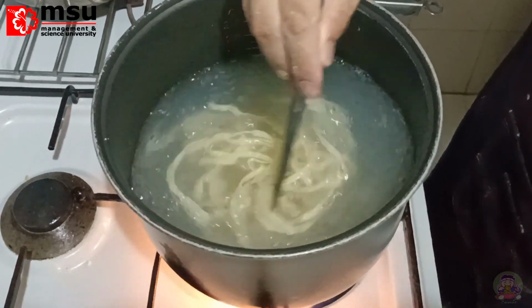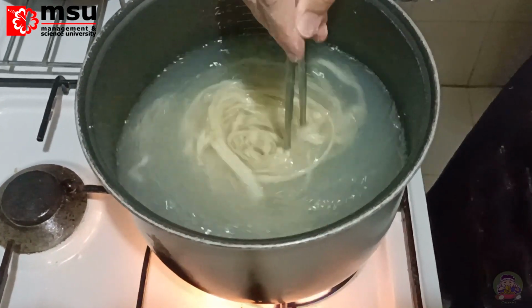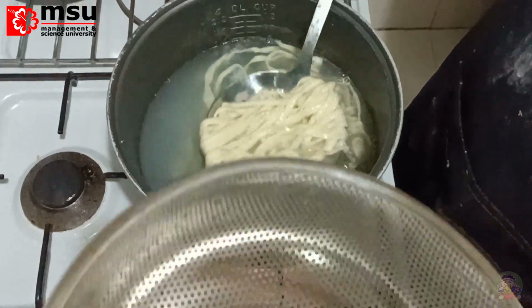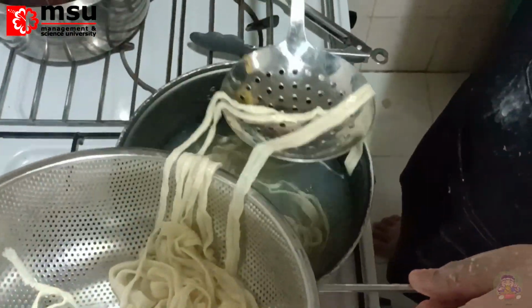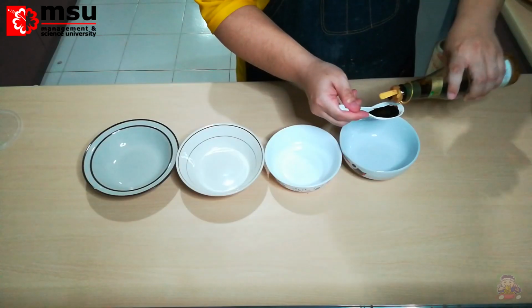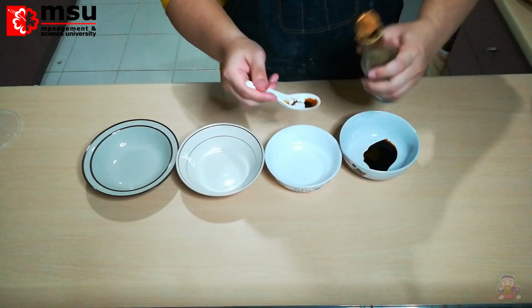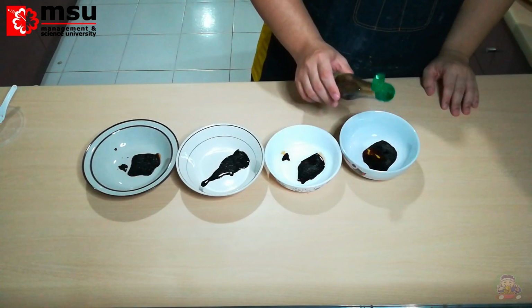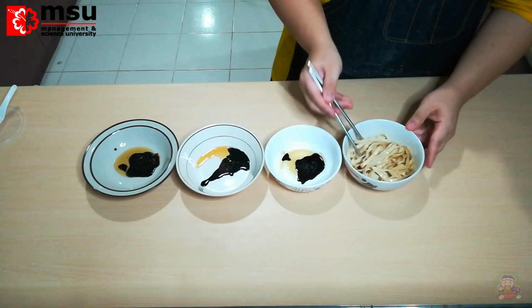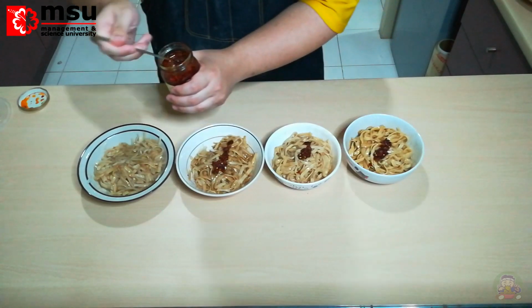For those viewers, yes, we boil the noodle one by one based on the coconut content. The dish that goes well with this noodle experiment is to make it as simple as possible, not to change the noodle spec. Here we are using soy sauce, white pepper and sesame oil. Mix it well and top with chili oil.